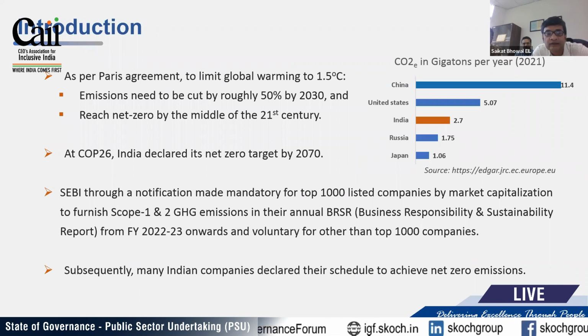As we know, global warming is a big concern for everybody, and the Paris Agreement decided that to limit global warming to 1.5 degrees centigrade, some targets had to be set, like emissions needing to be cut by roughly 50% by 2030, and reaching net zero by the middle of the 21st century. This was in 2015. Then we came to COP26 in 2021 at Glasgow, Scotland, where India declared its commitment to go net zero by 2070.